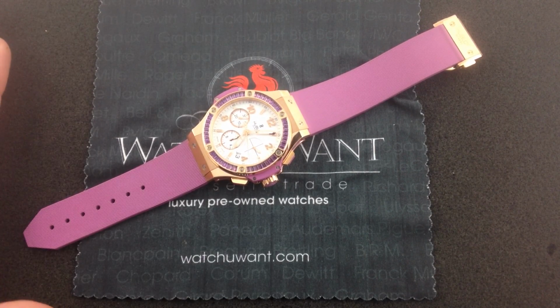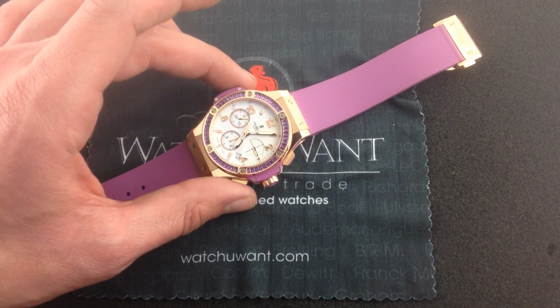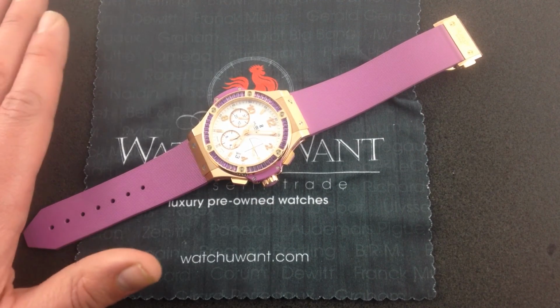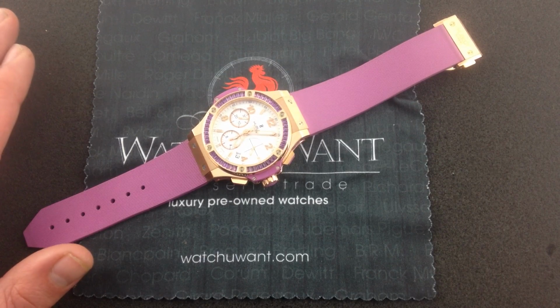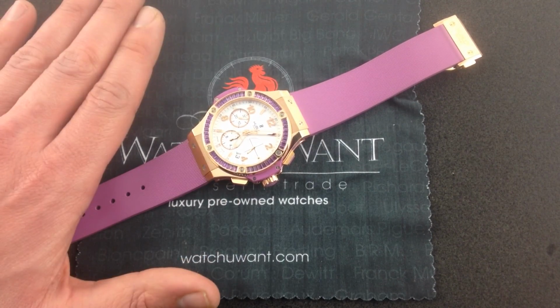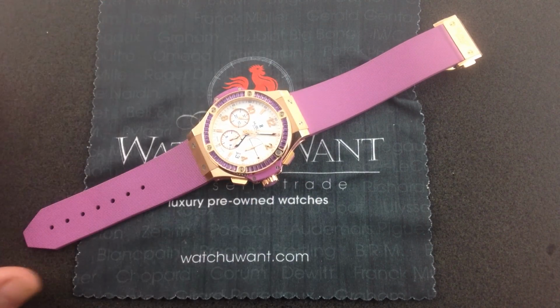Hublot is that feeling of triumph, and no watch does a better job of encapsulating that sheer sense of fun, that joy, that exuberance than this Hublot Big Bang Tutti Frutti, this Amethyst Purple Carat Big Bang. With Valentine's Day on the horizon, I can't think of a better way to make a statement, and what a statement, than the gift of Hublot this February 14th.